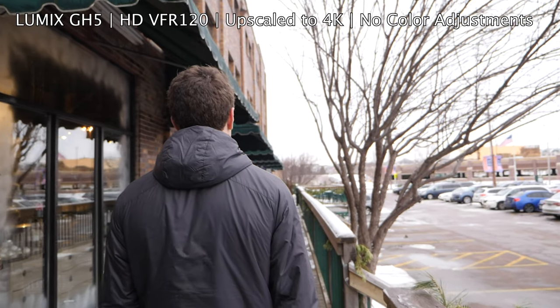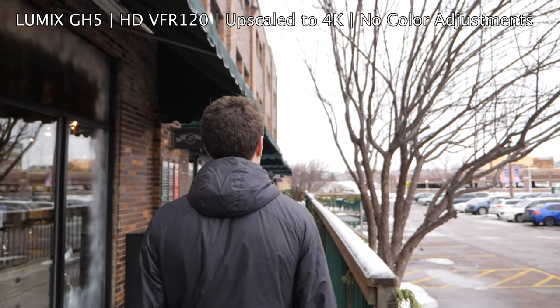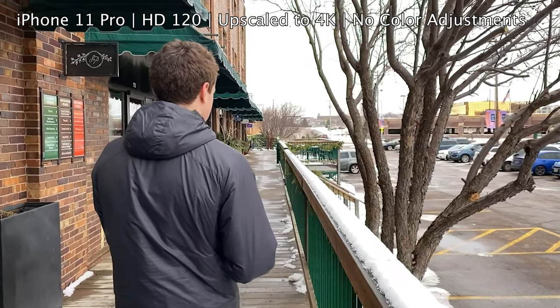I thought the upscaled HD held up pretty well for both cameras. Now, the upscaled image for the GH5, I thought was a lot better, but the upscaled HD image coming from the iPhone 11 Pro, I thought held up really well.